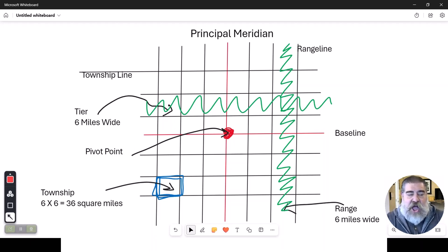That baseline is also surrounded by lines that run east and west right here. Those lines have a name called a township line. Notice the top of the T right here that will help you remember that township lines run horizontal. They run east and west. These township lines are actually 6 miles wide the same way. It creates a strip of land in green right here called a tier. So you have strips of land that run east and west called a tier. You have a strip of land running north and south called a range.